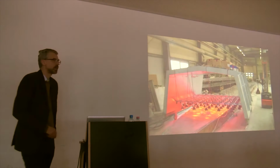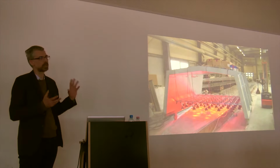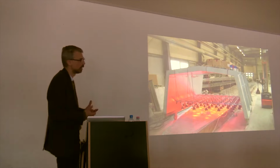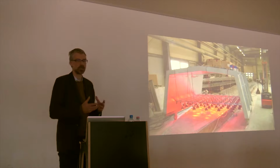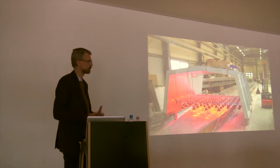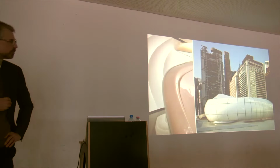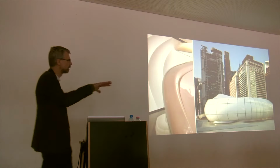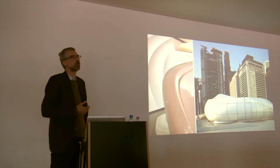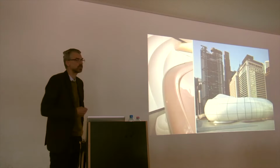When we talk about GFRP, we talk about big elements, big components, which can be molded in geometry and can be cured as a wind blade for a rotor or a sailing yacht. So we have really large-scale monolithic elements. The Chanel traveling pavilion was an art space which was supposed to travel from one major city to the next, and it kicked off in Hong Kong, obviously. And it all had to fit in containers.